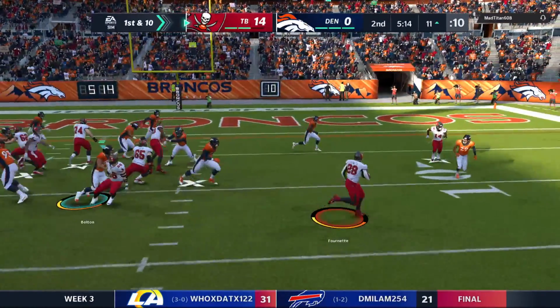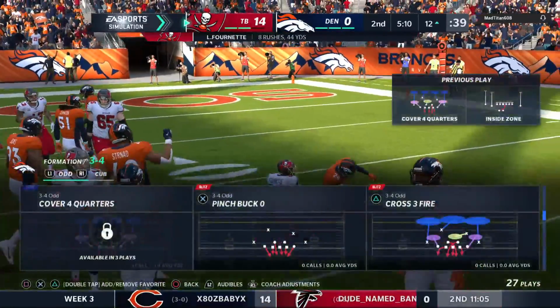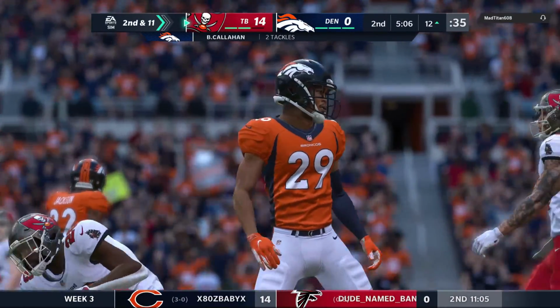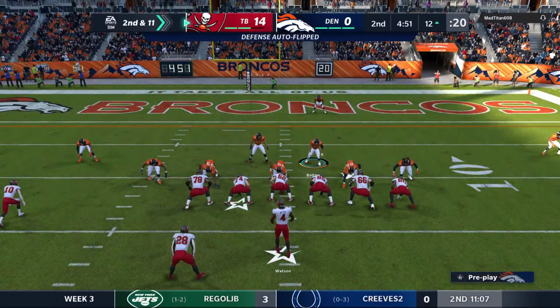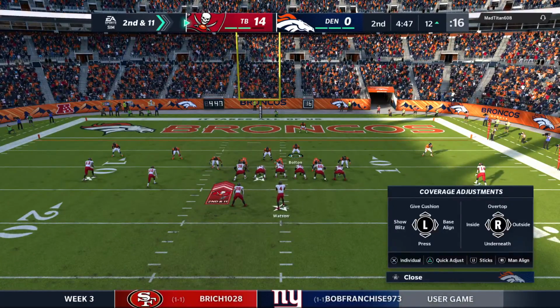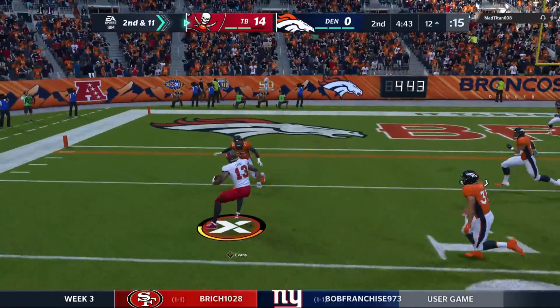Fournette running out of the gun. And they go the wrong way on this one. Losing yardage back at the 12. He'll lose a yard there, and it's 2nd and 11. Maybe just a slight detour on what's been a strong drive. Here's 2nd and 11. And that's what I'd like to see out of this defense, a little fire, a little toughness. It hasn't been the best first half for them.